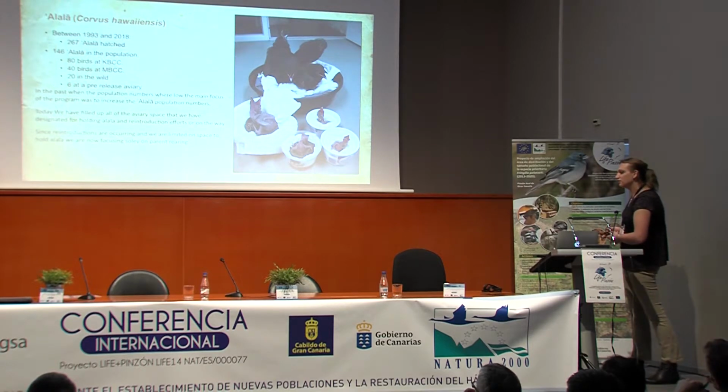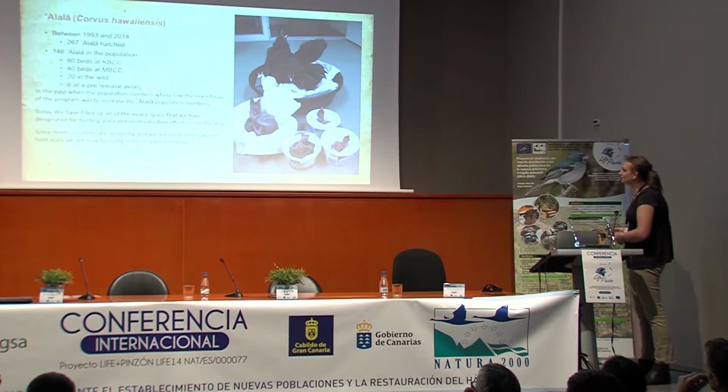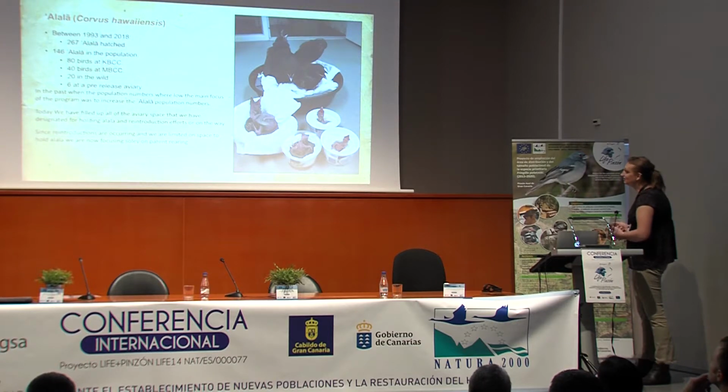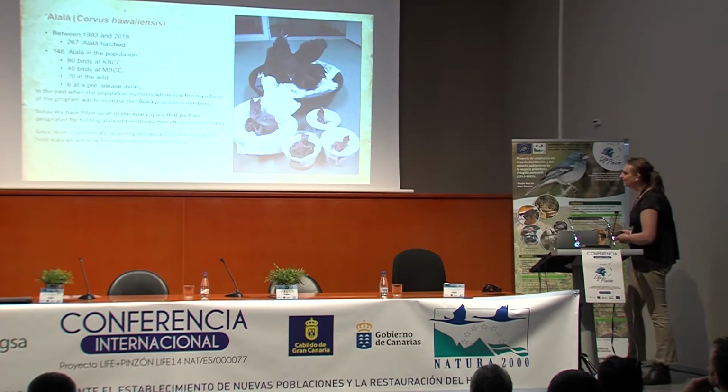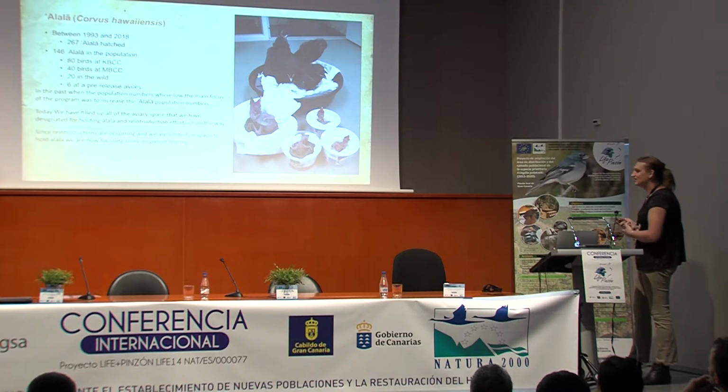The alala start reproducing at 4 years of age, and so they're just reaching their breeding age. So we're hoping that this upcoming breeding season we'll have some alala hatching in the wild. There are currently 2 pairs that have paired up, created territories, and are playing with nesting material in anticipation of a breeding season that will be starting probably in about a month or so. These birds are very territorial when they are adults. Their territory is about 2 square kilometers, so it's a pretty good sized space. The 2 pairs that have paired up are chasing birds out of the release area. So one problem that we are facing is we're releasing young birds.